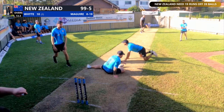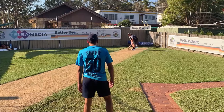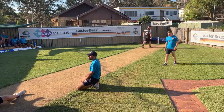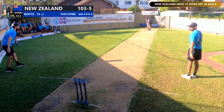Oh, and it's not getting any better. Well, he's only got himself to blame for that one, Jimmy Maguire. It was lazy fielding. You should have stopped that. And Daniel White mercilessly punishing him at the moment. I wonder if Sharif just got in his eye line, to be fair. But this is all going wrong. 15 off the over, and we've still got a couple to go.